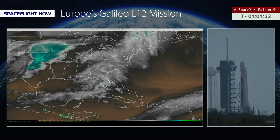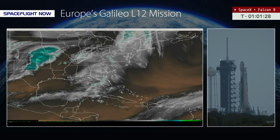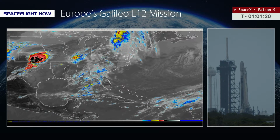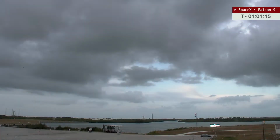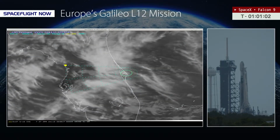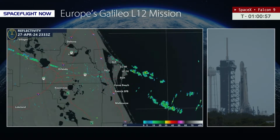Taking a look at the satellite images here, you can see the layers of clouds hanging around the Florida Peninsula moving towards the pad, coming from the west to the east. Although taking a look at wind direction, we're seeing sort of a combination of wind directions, some winds blowing from the east to the west here off the Atlantic coast, meeting those clouds. Here's another view of that, showing more of the clouds with greater specificity.